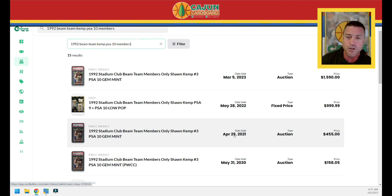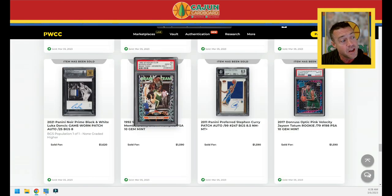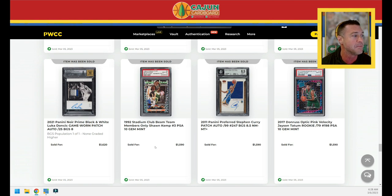Everybody said the market's crashed in the last 2 years, and I keep saying, yes, but there are places you could have put your money, and I don't have this card. There are places you could have put your money where it would have stabilized and or quadrupled or tripled, and that's what this card's done. So from $455 to $1,590 last night. What a tremendous win for the seller on that Sean Kemp Beam Team members only.